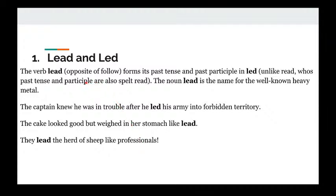Sorry, I don't have a direct definition of lead and led. I just have the opposite of follow. Basically, lead, led, means taking charge.